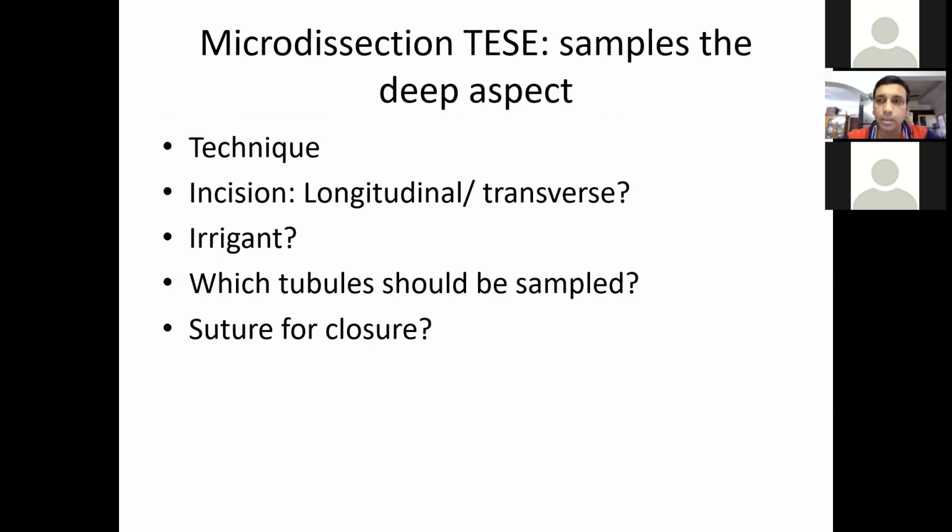Now, since this is a more commonly studied and reference technique, I'm sure that everybody is familiar with the technical points of microdissection. So basically the testis is bivalved. Talking about the incision, it can either be longitudinal or transverse. It basically depends upon the vascular pattern. If you have a vessel running longitudinally, then you would plan your incision parallel to it so that there is a minimal amount of vascular damage.